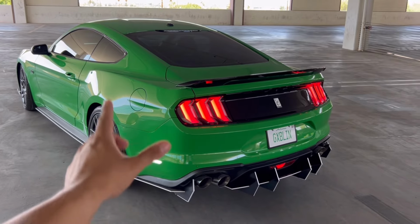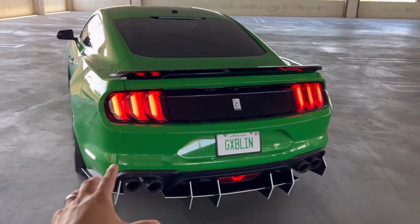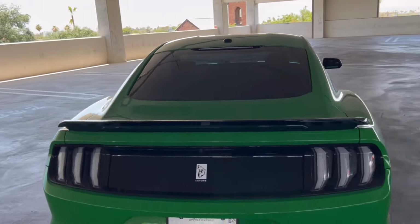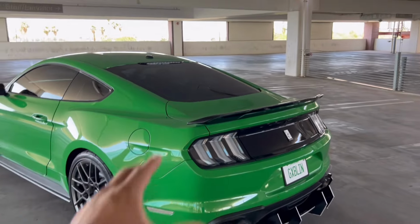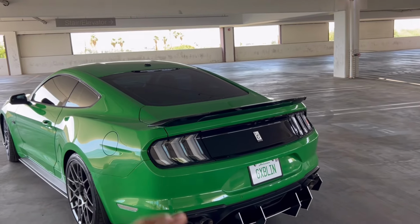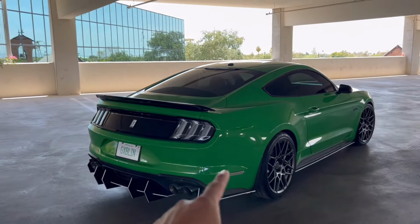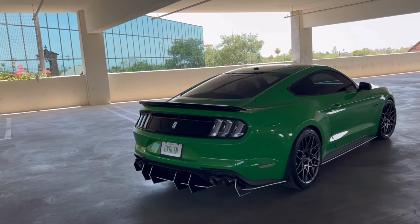He ended up going with the white out side markers, a nice aggressive diffuser in the back. This is the one that he had on his previous white Mustang. I think these diffusers on these cars look really good. GT350 wing. Again, this has always been my favorite spoiler on the Mustangs. I just love how it sticks up. It gives the whole back a nice look. Matching with the Euros, a nice little white Coyote badge in the center. Again, he got the front end looking good and the rear looking just as good.